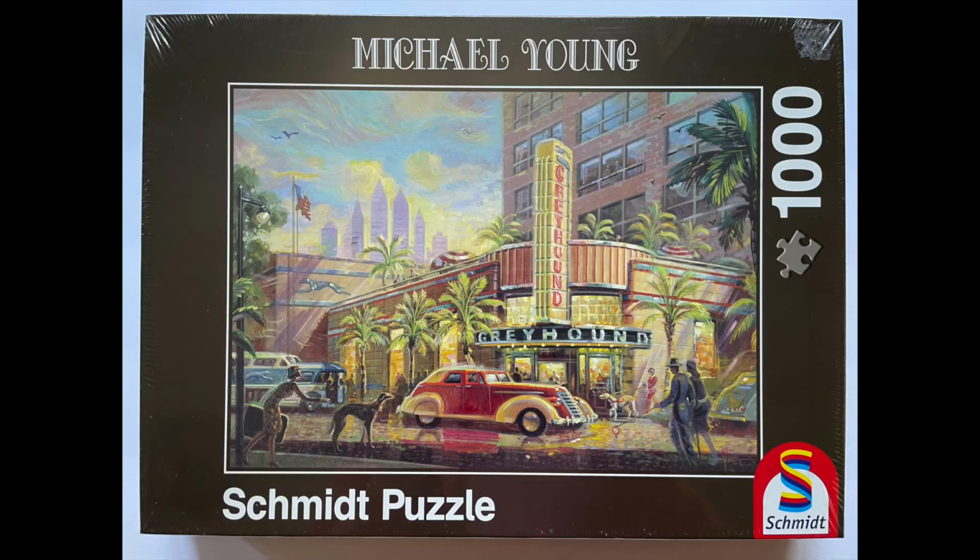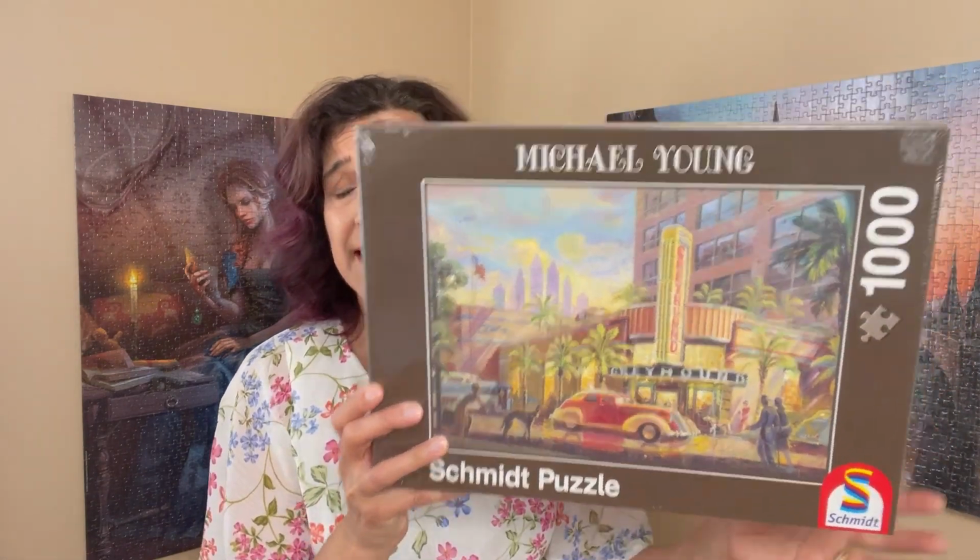When I usually purchase from eBay, I usually end up purchasing from US sellers or Canadian sellers. I don't often purchase overseas because the shipping costs can be very high. However, there's only one puzzle that I purchased that was from Germany, and it was this one here. It is a Schmidt puzzle, Michael Young, and it's called Greyhound, and I think it was from 2013. So I purchased this one because it's a Michael Young puzzle, and I like the artist, and he has several others in this collection here.